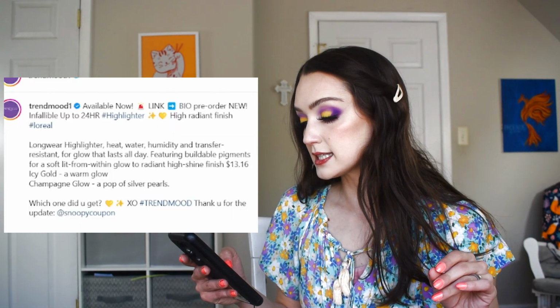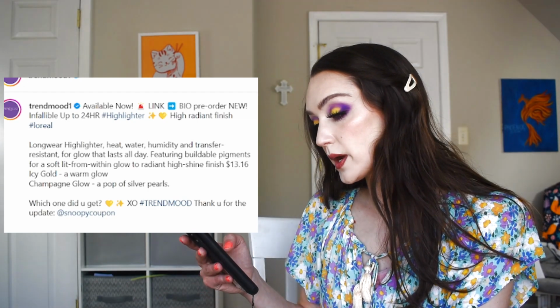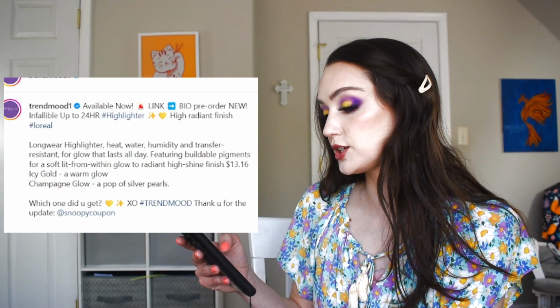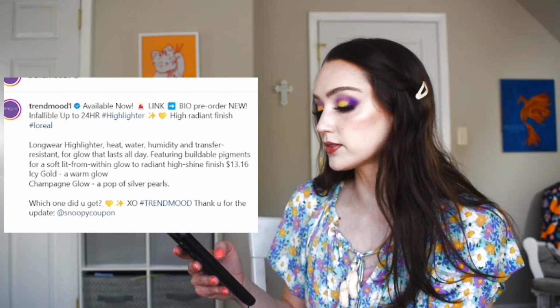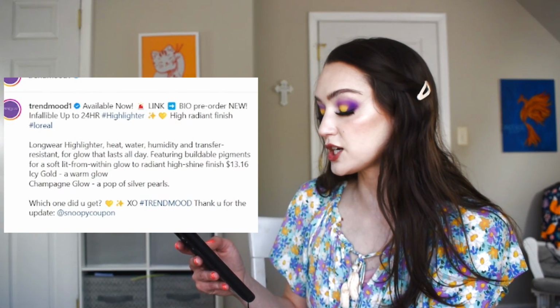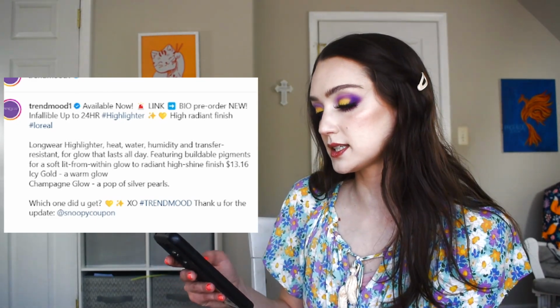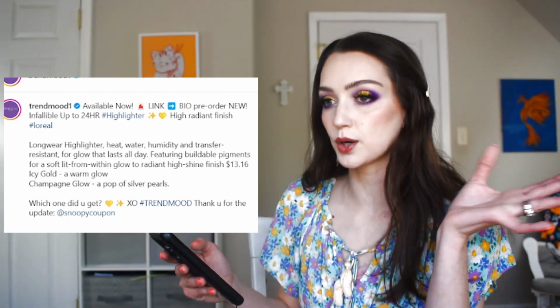They retail for around $13, and it says that they are long wear highlighters, heat, water, humidity, transfer resistant for glow that lasts all day, featuring buildable pigments for a soft lit from within glow to a radiant high shine finish. So that sounds really great. In the photos, they look more intense, but if you can sheer it out for something a bit more subtle, I'm all about it.